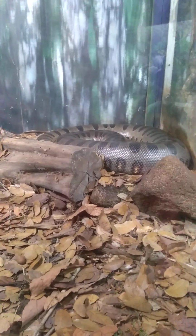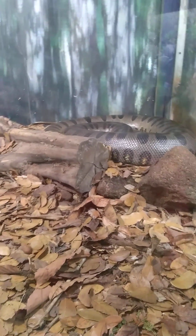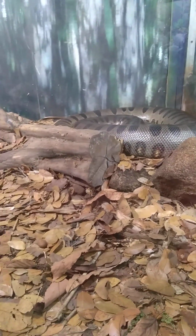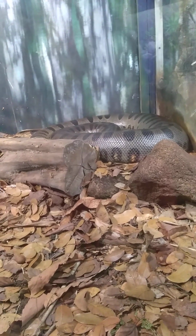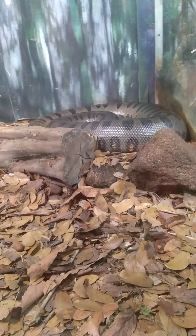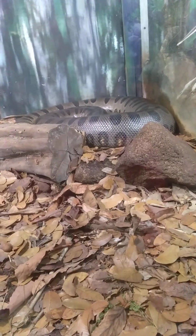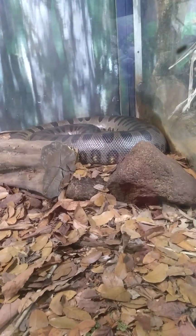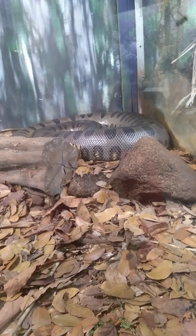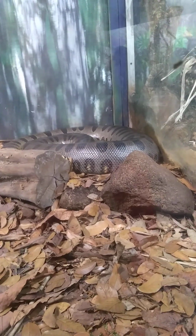Alright guys, now this snake here is known for eating bigger prey. You know those animals that are bigger than this snake. Look at the size of the snake. So the snake eats prey that are bigger than its body. So, yeah, just so you know.